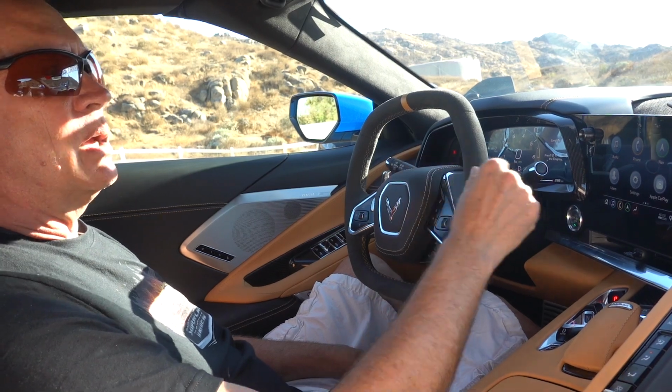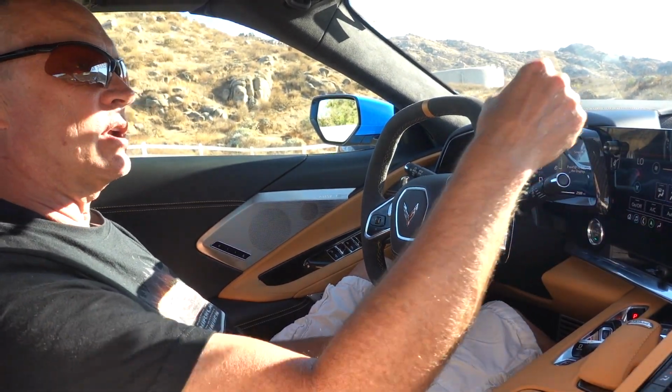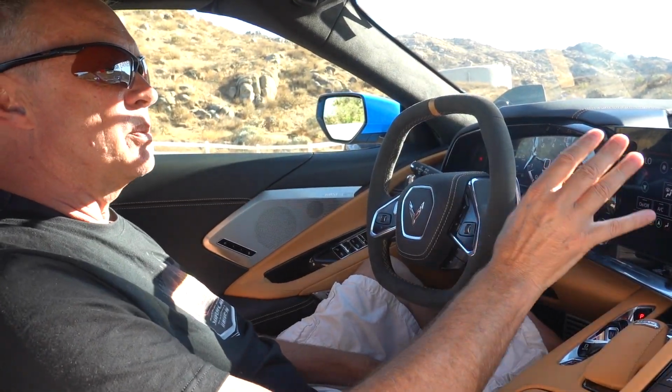Apple CarPlay, Android Auto. I can sync both sides. I can have them separate. Climate control over here, climate control over there. So this is a pretty nice feature.